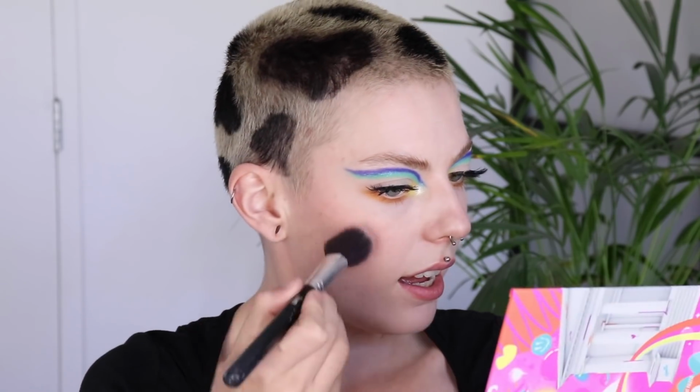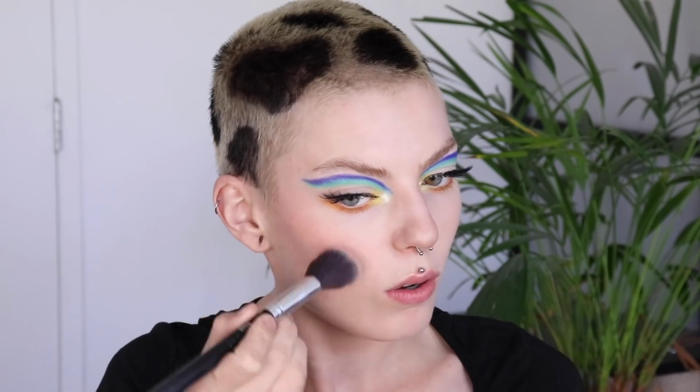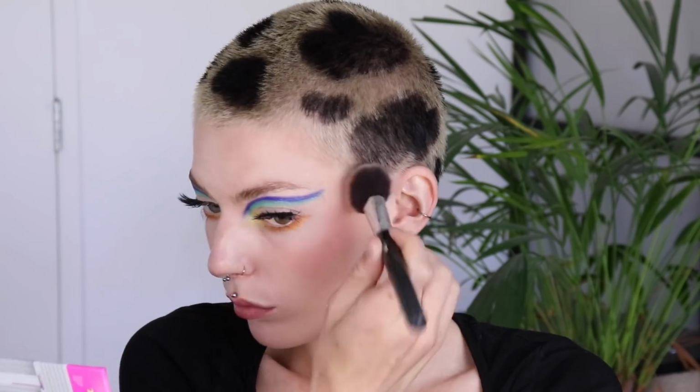Oh, that's actually such a pretty color. I love it. I love it. A little bit on the nose. Oh, that is more than a little bit. Help. So let's take my favorite highlighter, and that is the ColourPop.